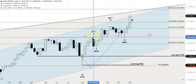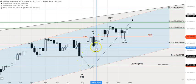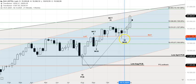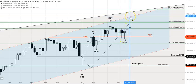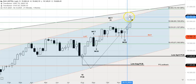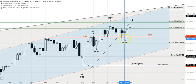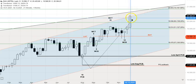That was the first major cycle top in week 4. We bottomed in week 5. Then the second major cycle started in week 10, and we bottomed in week 15. We finished week 17 last week, and usually these primary cycles, I like to top out between week 16 up to week 19, if it's a very bullish environment. And as you can see, that is a very bullish environment.